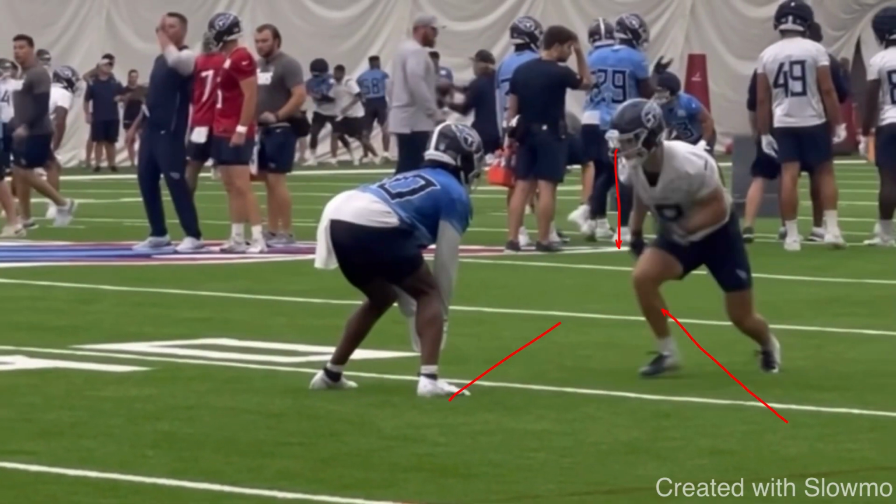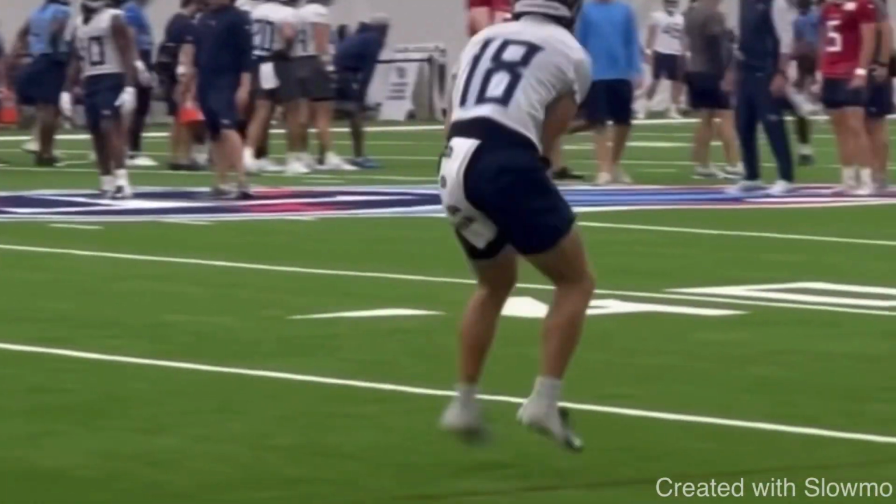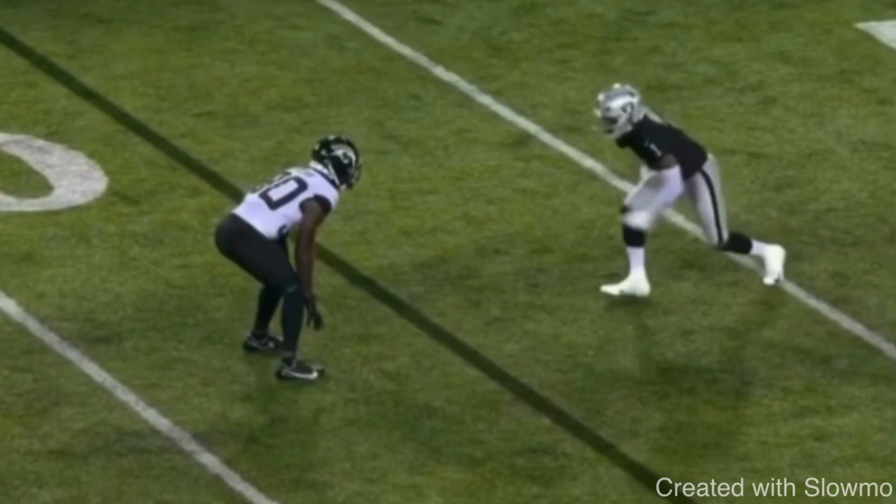So third tip, fellas, make sure that your feet drive you out of the break. It is not about turning. It is about letting your feet push you out.